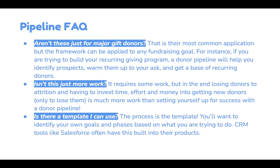There's always some concern that this is just more work. And it is true that setting things up takes some time, but it's definitely not more work than losing donors, having to spend time.